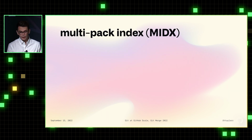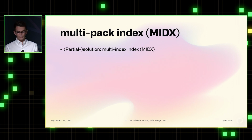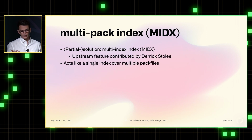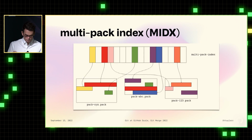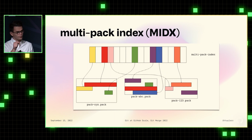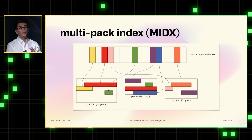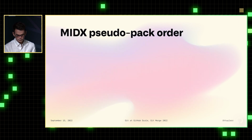So to address this limitation, we turned to an upstream feature developed by Derek Stolee called the multi-pack index. The MIDX acts like a single index over multiple pack files, and I've drawn it a little bit here. So here's a cartoon that shows a few packs on the bottom of the screen, identified with some colorful little objects in between them. And the MIDX, which spans all of the packs, takes the unique set of objects described and contained in the packs of your repository, and it refers to the location, both what pack contains each object and where in the pack you can look for the object.